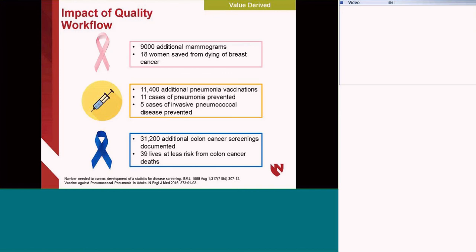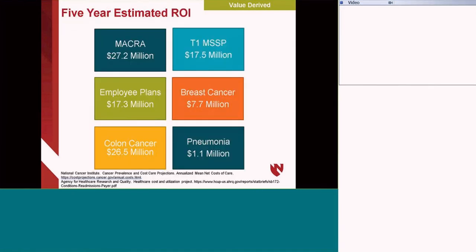What impact did it have on pneumococcal diseases? So we had approximately 11,400 additional pneumococcal vaccinations provided or reviewed, and this prevents 11 cases of pneumonia or 5 cases of invasive pneumococcal disease per year. And we had over 31,000 colon cancer screenings, again, reviewed or documented to ensure they were timely. And this, when you look at the national cancer statistics, would be 39 lives saved from colon cancer. So this is what it's really about, to make sure that the process that we invest our time and energy in actually has meaningful impacts on patients.